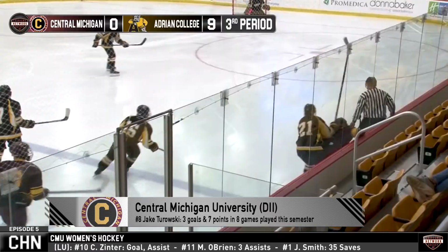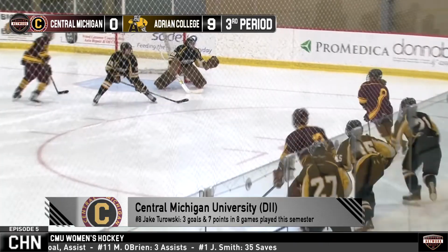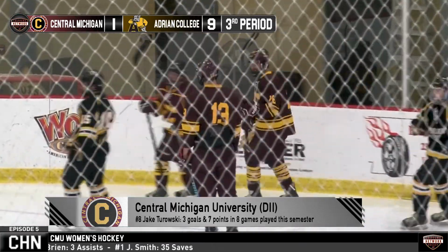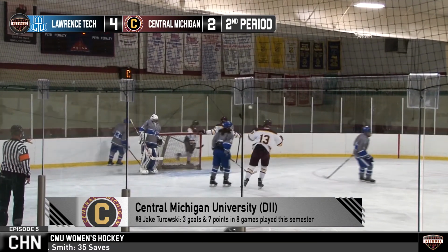Now, you mentioned Kyle Chapman stepping up, leading the team to victory. Who else do you see next semester rising to the occasion? I think it's going to be Jake Turowski. You look at Jake Turowski and what he's been able to do in the first 5 games. For a while, he had half of CMU's offense. I mean, he had 3 of their 6 goals through the first 5 games. So I'd totally love to see Jake Turowski.